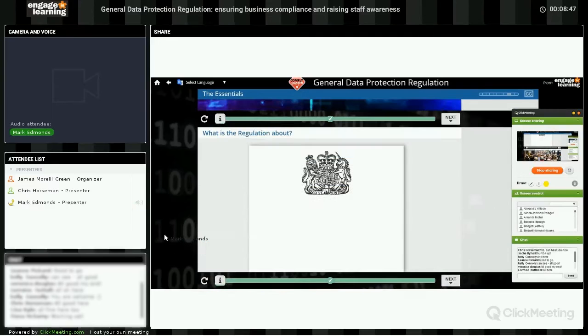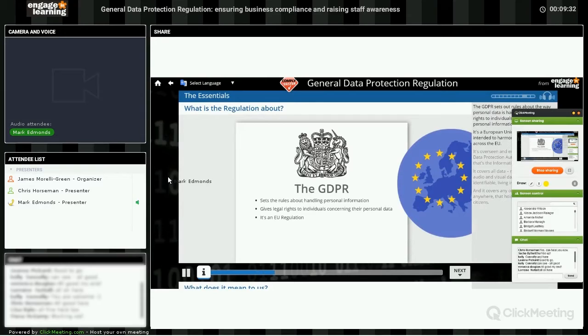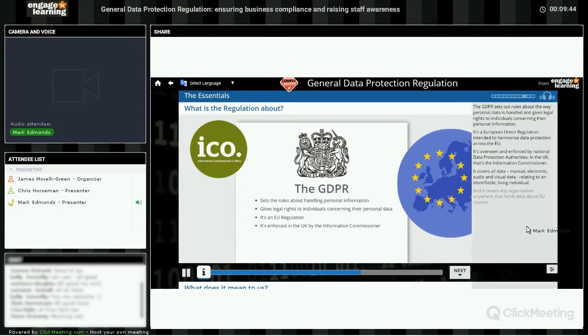It's handled and gives legal rights to individuals concerning their personal information. It's a European Union regulation intended to harmonise data protection across the EU. It's overseen and enforced by national data protection authorities. In the UK, that's the Information Commissioner. It covers all data, manual, electronic, audio and visual data, relating to an identifiable living individual. And it covers any organisation, anywhere, that holds data about EU citizens.